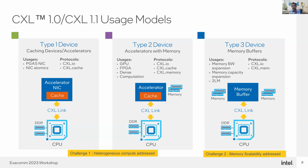Now, the downside is, of course, your latency will be higher because you are going through an external link with serialization, deserialization overhead. Okay, but again, people have worked through those, right? And in general, if you look into the CPU to CPU cache coherent link, that's about the same latency add that you get, and we know how to deal with that. So that's the second challenge, right? Is around the memory bandwidth.